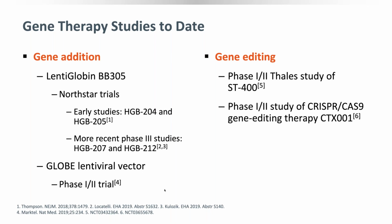I will also mention the gene editing trials and the data to date from both the phase 1/2 Thales study of ST400, as well as the phase 1/2 study of CRISPR-Cas9 gene editing using the CTX001 platform. And this is really hot off the press because this data was presented for the first time just last Friday at the European Hematology meetings in Frankfurt.